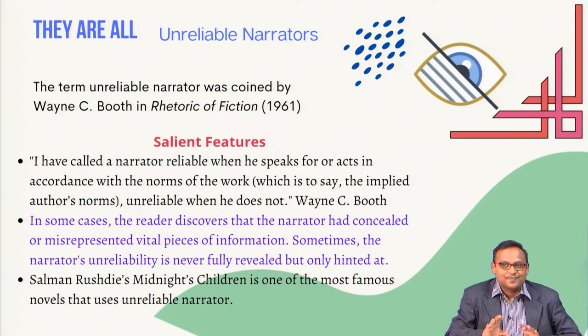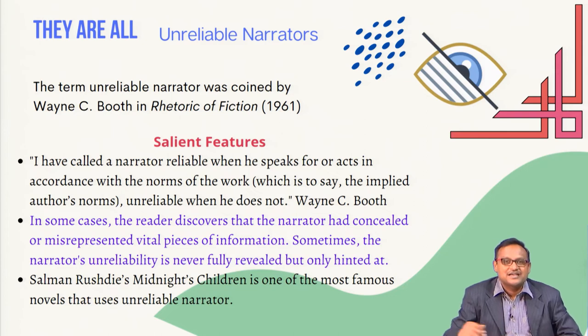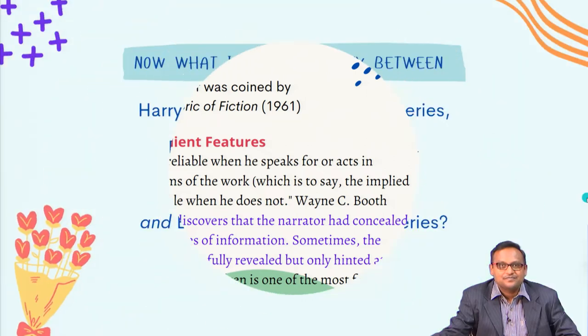And of course, this helps the novelist to further the plot in a particular direction. So it's a deliberate strategy that writers employ. Their narrators cannot be trusted. That's why they're called unreliable narrators. This particular term is by the 1960s critic Wayne Booth. He uses this term for the first time in The Rhetoric of Fiction. The technique is old, but probably the term that we have given to this is a new one.